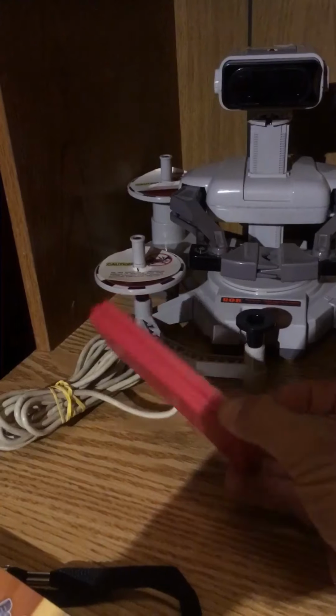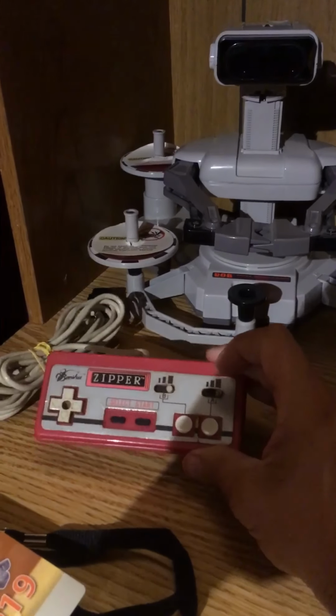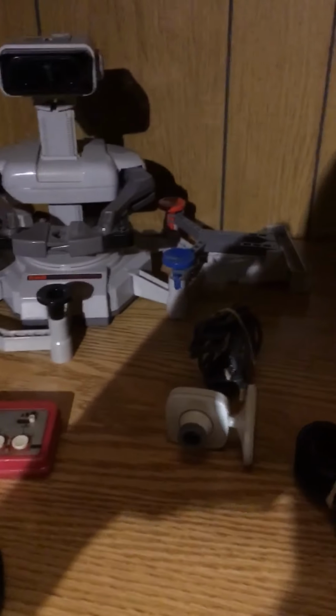I have the blue one. This is the red one. So even if it doesn't work, and even if I can't fix it, it's still kind of neat to have my VIP pass sitting there.